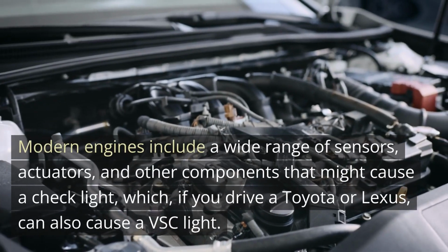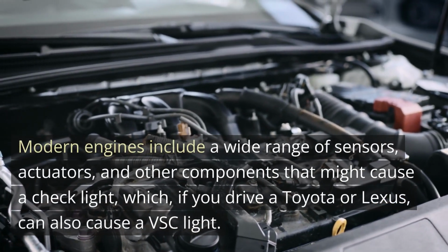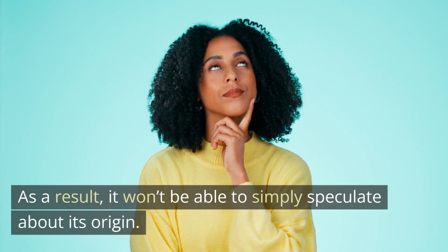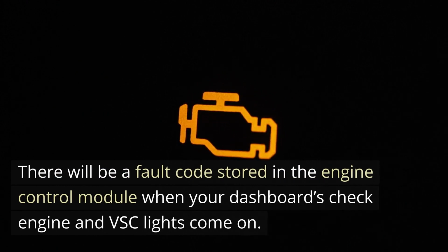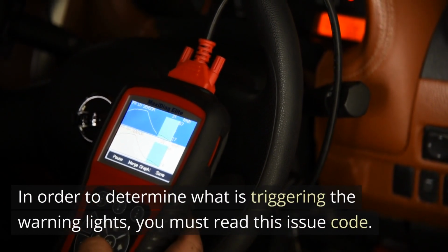Modern engines include a wide range of sensors, actuators, and other components that might cause a check light, which, if you drive a Toyota or Lexus, can also cause a VSC light. As a result, it won't be able to simply speculate about its origin. There will be a fault code stored in the engine control module when your dashboard's check engine and VSC lights come on. In order to determine what is triggering the warning lights, you must read this issue code.